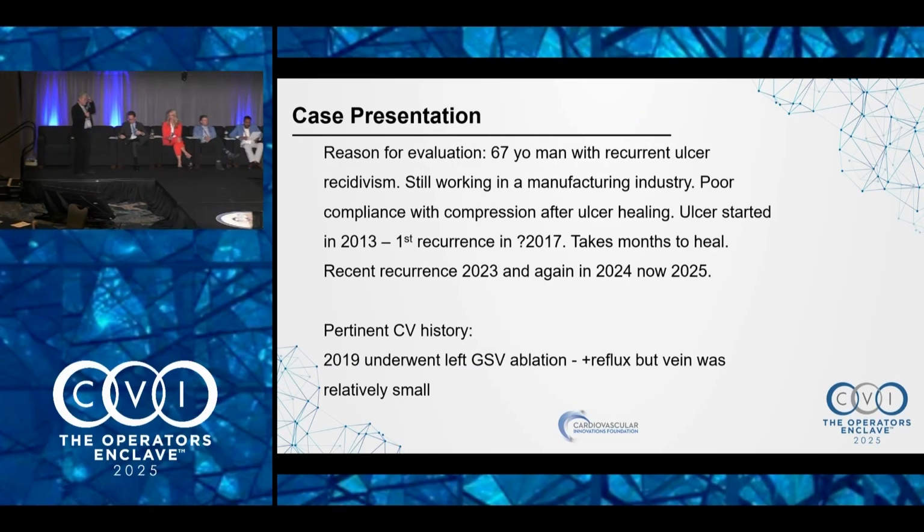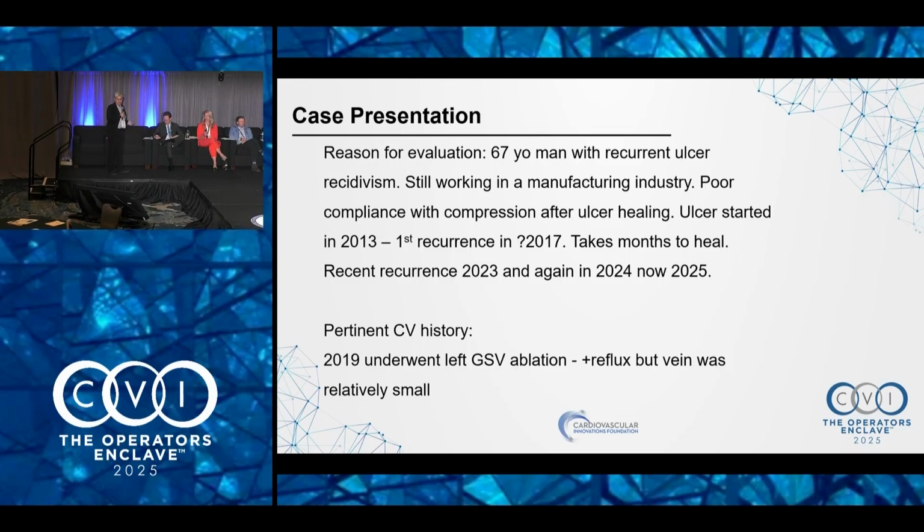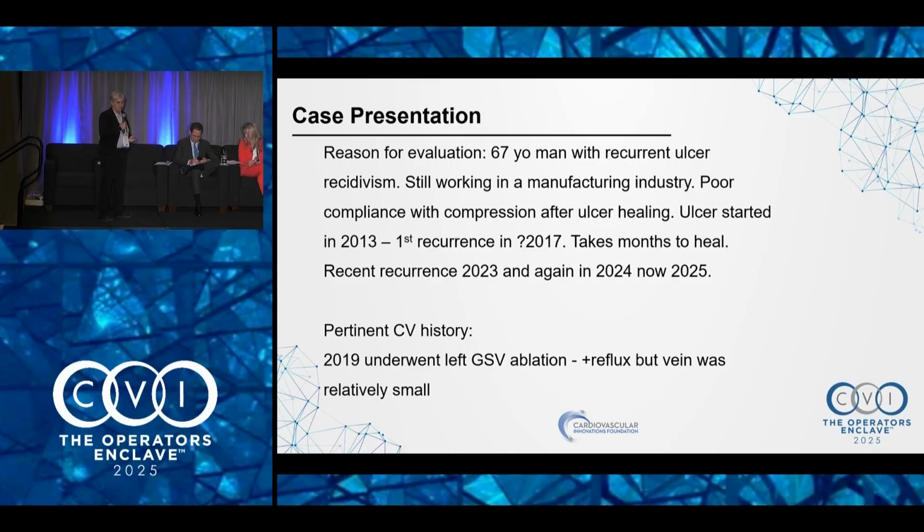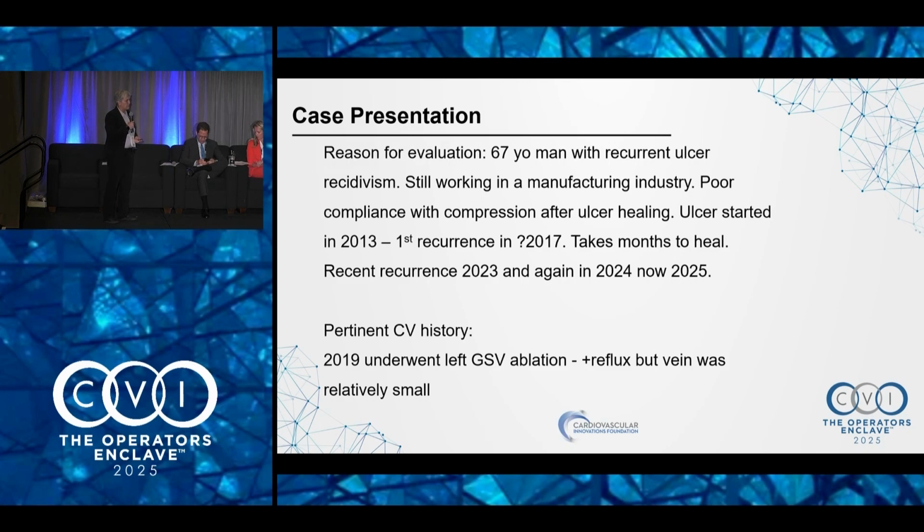So the first case is a 67-year-old gentleman, and I've seen him for a while now, but he comes back in with yet a recurrent ulcer. So ulcer recidivism is a significant problem in the world of venous disease. He's still working in the manufacturing industry. He's on his feet all day. He has relatively poor compliance with his compression after ulcer healing.